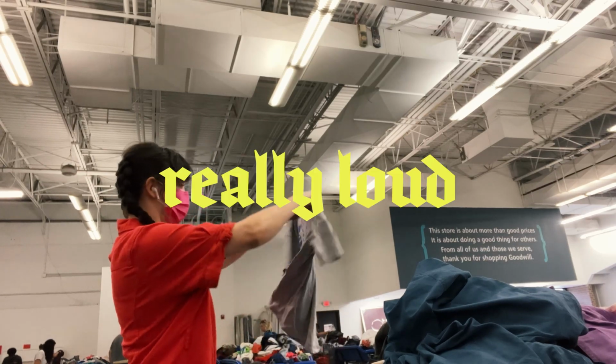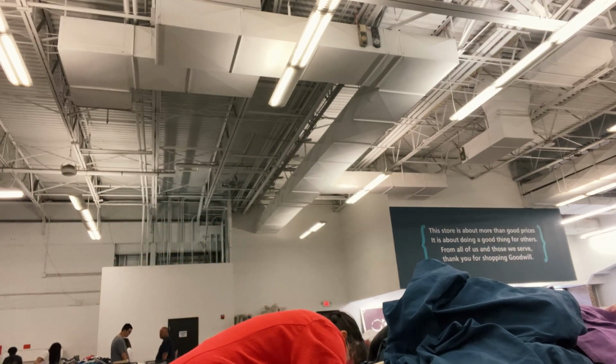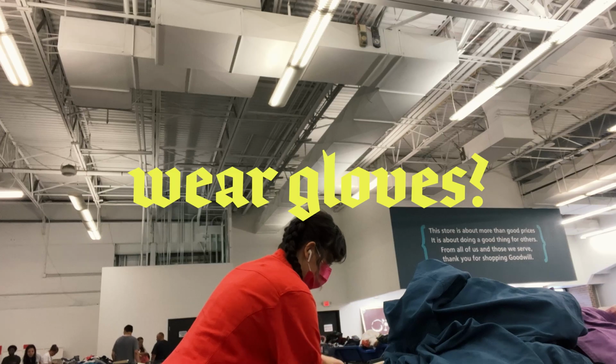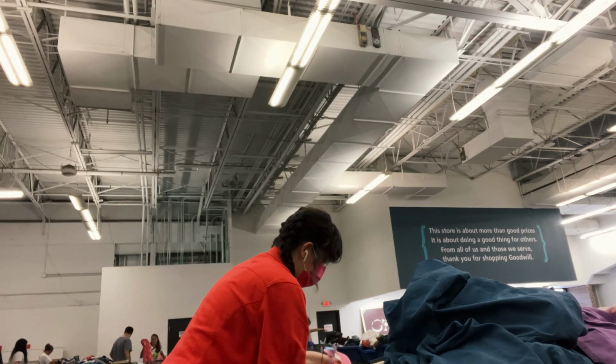One, it is really loud in there. It kind of sounds like a construction site, so I recommend wearing headphones and just going into your own little world. Two, you might want to wear gloves. A lot of people do. You really don't know what you're going to find in here. I've personally never found anything too nasty, but I've heard horror stories for sure.